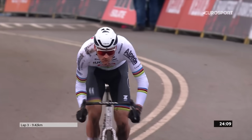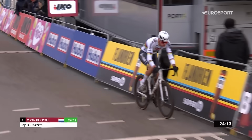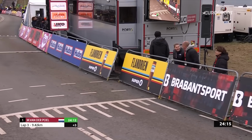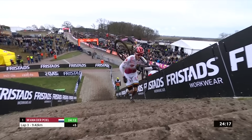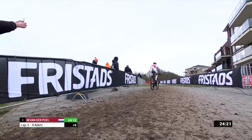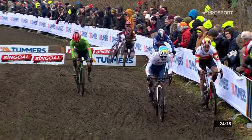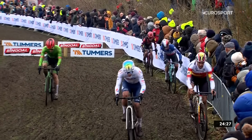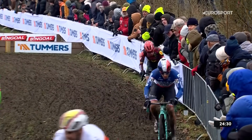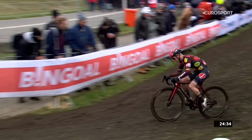But you know, you look at the accolades, and Mathieu Van der Poel comes through at the end of lap 3, sprinting up the start-finish straight here in Hoogerheide. It is the Grand Prix Adrie Van der Poel today, and it is our World Cup leader, Michael Van Turenhout of Pauwels Sauzen Bingoal, that is second place. And then we go back to that chasing group. Felipe Orts still hopping the planks, Eli Iserbyt.